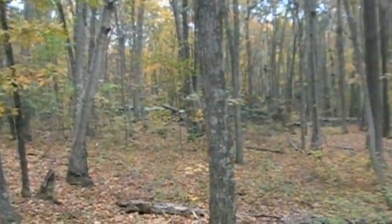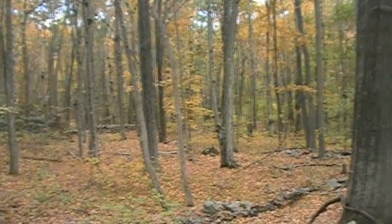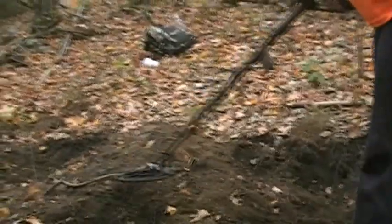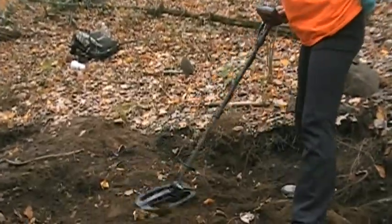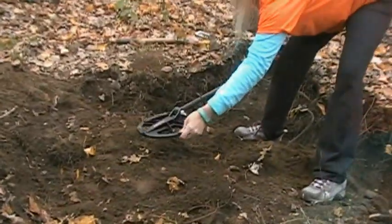This is just an amazing setting. Yellow leaves are falling as we're digging. Beautiful walls everywhere, and Jewel got a nice little squeak over there with her Racer. The Racer picks out stuff even with the stock coil. Oh yeah. Imagine what you could do with a little coil. All right, let's see. Big one last time.